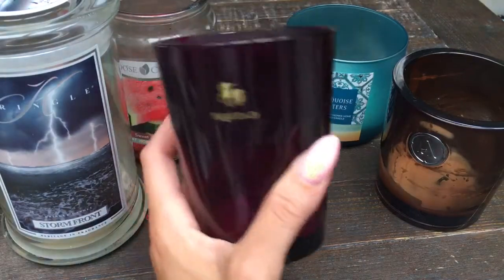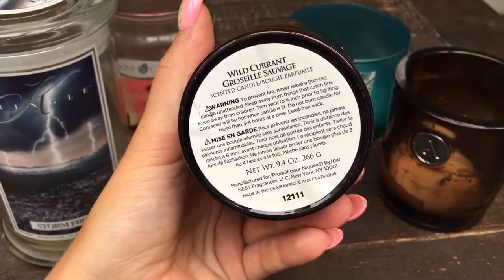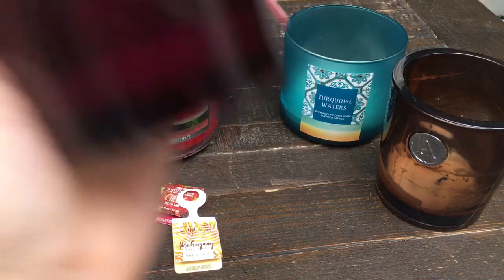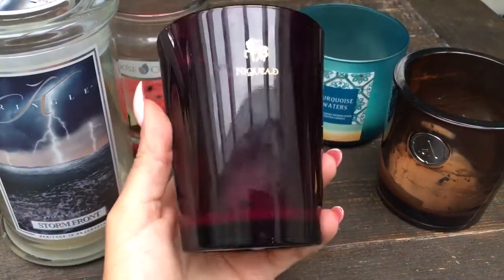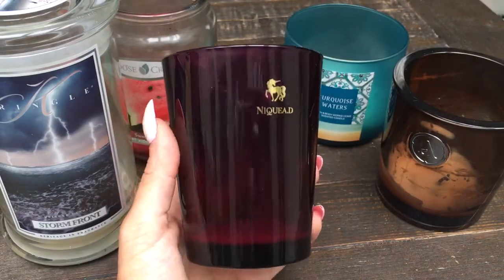This Quad candle is from Papyrus, I believe, and I love this one. This is a black currant or wild currant, but it just smells like that black currant rich berry scent, like a perfumey berry. Kind of similar to the Bay candle from Diptyque. Very pretty, very high end. This is one that I would put on when I had company over, and it's just beautiful.